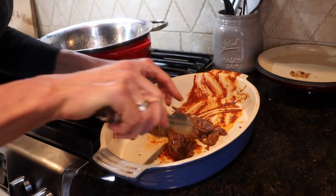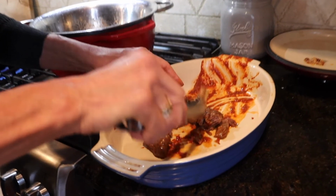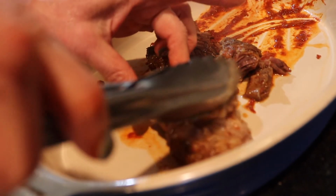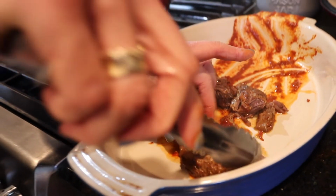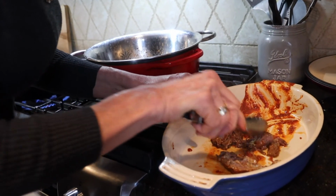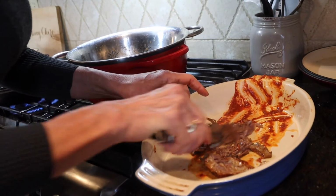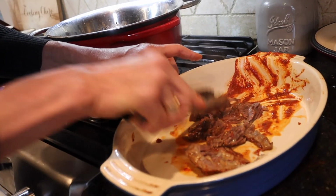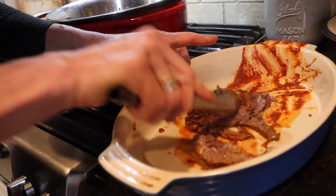Here we are. We're shredding our beautiful meat off of the bone. It is just falling right off, and let me tell you something. It was only cooked for 45 minutes on high pressure. I can't even touch it. And look at how tender it is. It's just falling off the bone, guys. This is gonna be the most decadent taco you've ever had.